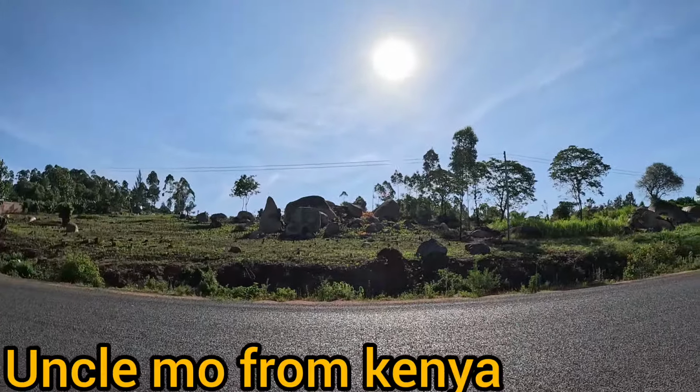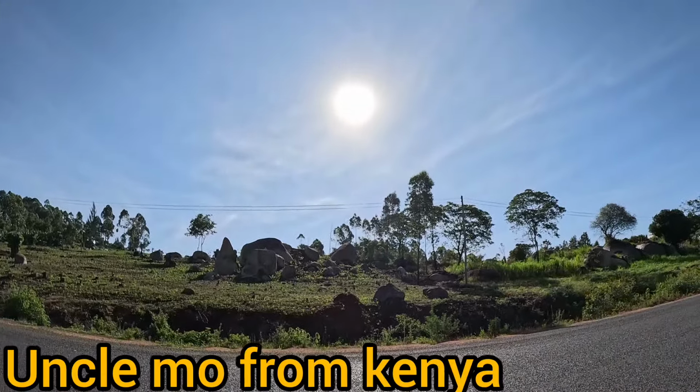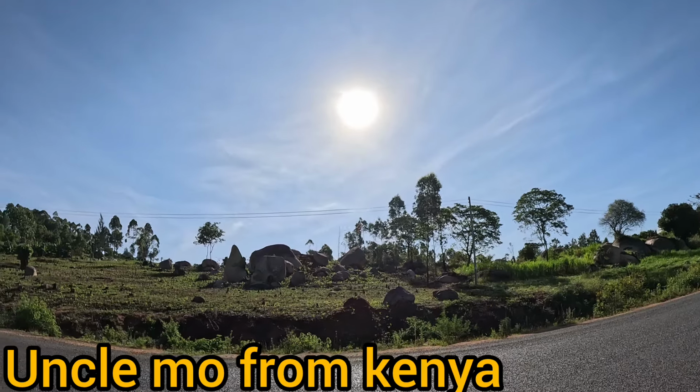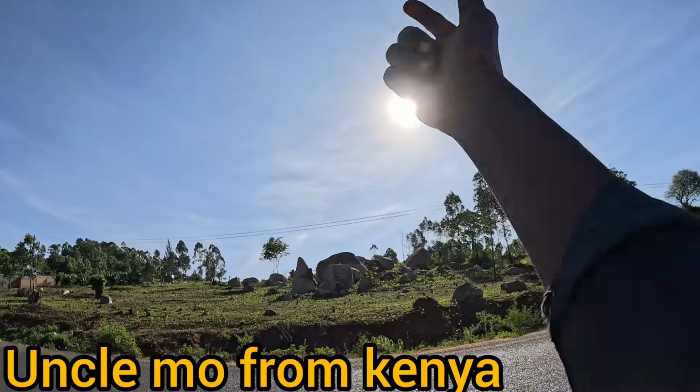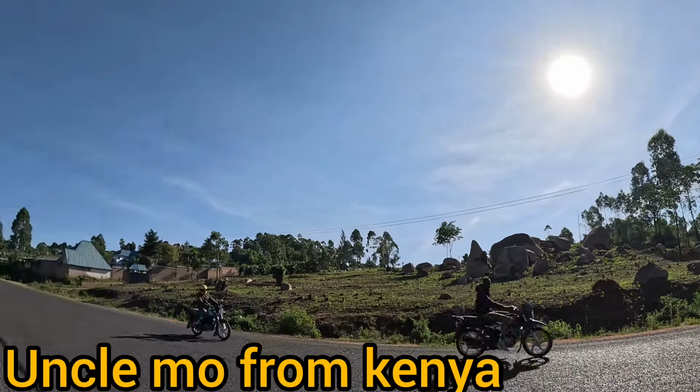You can just see the sun is coming from that point. The sun is shining from that point. Still very early in the morning. You can just tell from the sun. The sun is down there, coming this way. Yeah, that's the way it is.